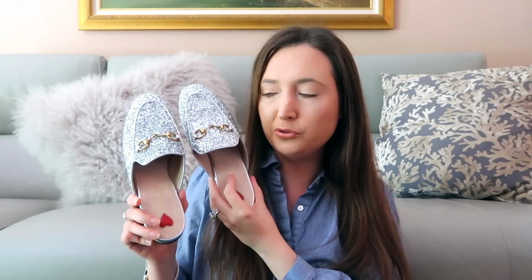The Gucci Marmont pumps, they may eventually get rid of those, but I don't know. They keep upgrading them and making different styles of those too. So they're still a good purchase. But if I had to choose between one of them, I would choose these.